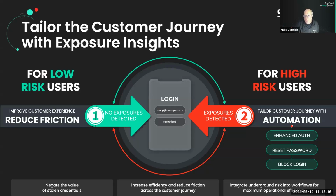On the other hand, if we find that the user who's logging in has been exposed with malware, potentially has much worse password reuse, is using terrible passwords that have been repeatedly compromised, then you may want to impose additional friction on the transaction, or potentially you might want to instead have the transaction flagged for manual review.